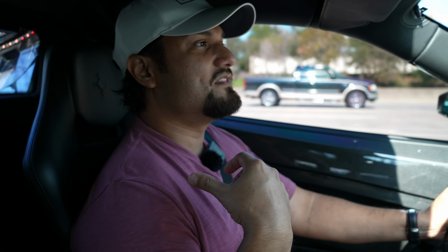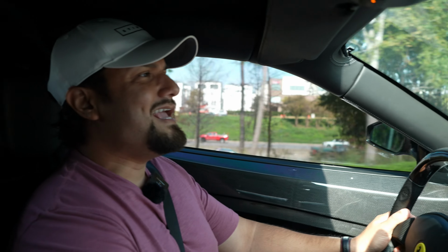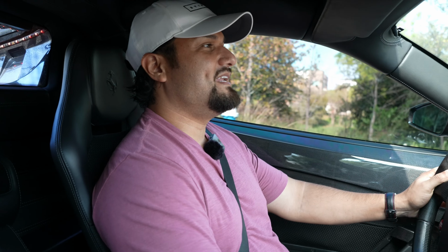The only thing that this one doesn't have, if I had to pick anything, is the race harness in here. But I'm not always on the track anyway. I always want to see myself in a seat with the race harness, but I feel like it'd be too much work to put it on. It's a lot of effort, especially as much as I drive this car. It would just be an inconvenience.